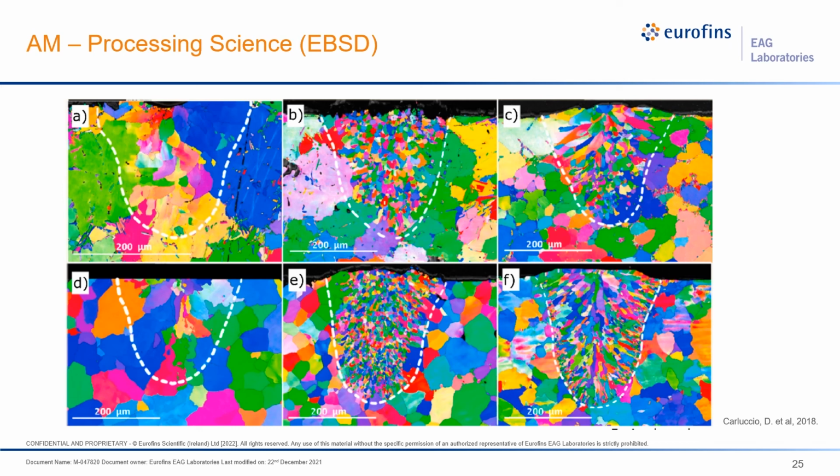On the bottom here, we have an aluminum 6061 alloy. Here in image D, we have no grain refiners, nice big grains. Image E, here we use, again, the Tibor at 0.33 weight%. We see this tremendous grain refinement. In image F, we use 0.4 weight% scandium, and we see a grain refinement, but less intense than that of Tibor.